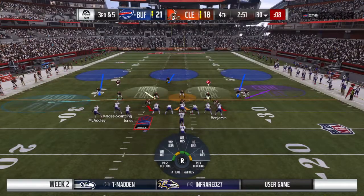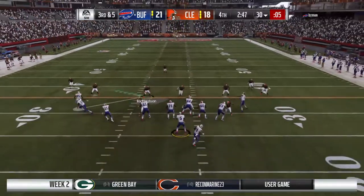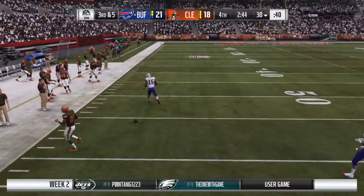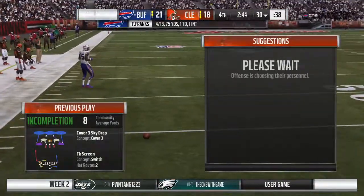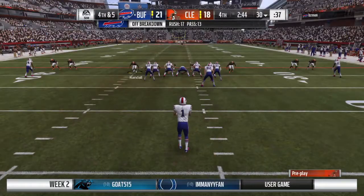He'll look to throw. Oh, incomplete. Nearly the pick they needed. They would have loved one there, but at least it does get them to 4th down.